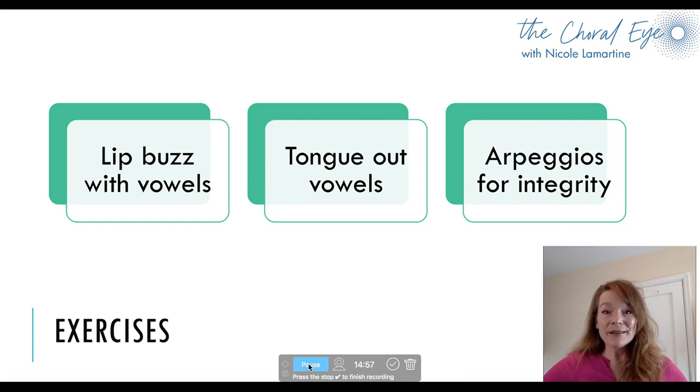The first is lip buzz with vowels. So I will lip buzz, but my tongue will create the vowels on the inside of my mouth. The pattern will be this. But a lip buzz on the outside. Try with me. Good job. If you're able to get the differentiation of the vowels on your tongue behind the lip buzz, that proves that the tongue is primarily responsible for creating these vowels.